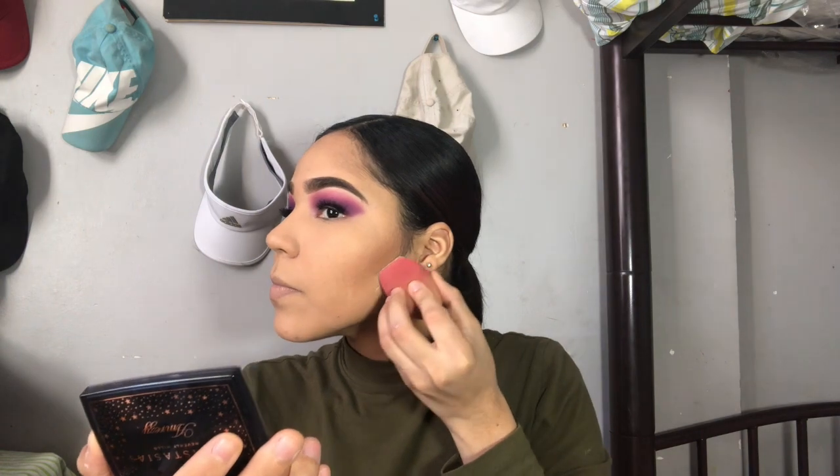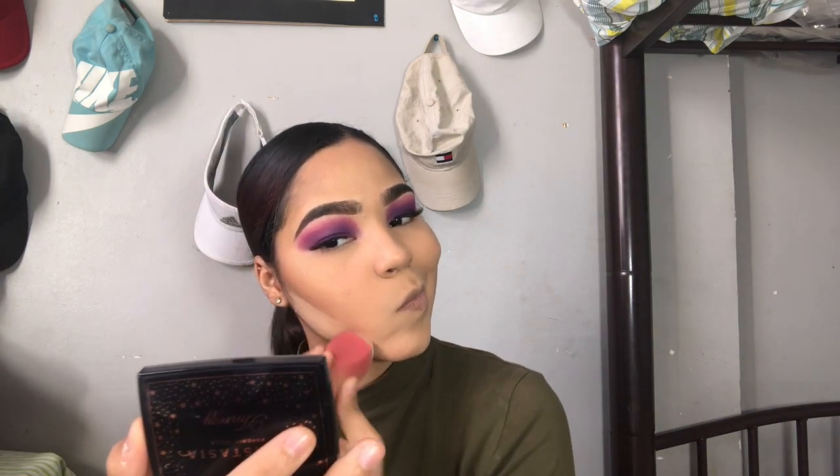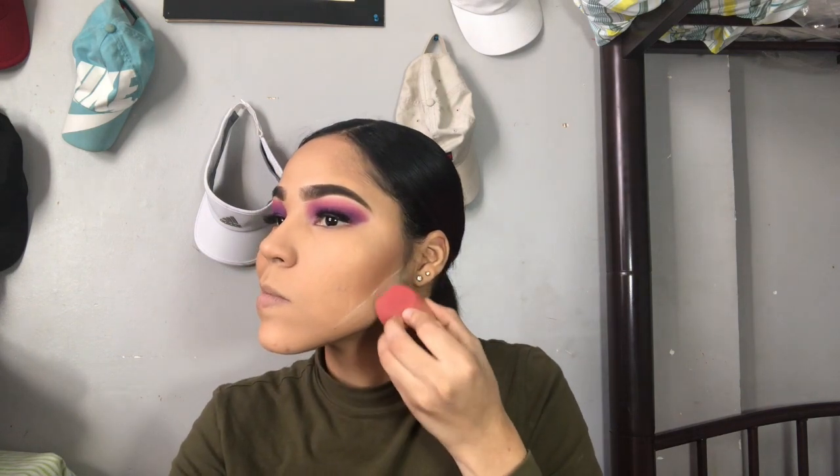Okay, so now that we're all bronzed up, I'm gonna clean up the bronzer and contour. I'm gonna take that same beauty sponge and clean it up. Alright, so we're just gonna let that sit for a minute.